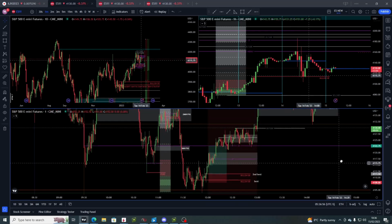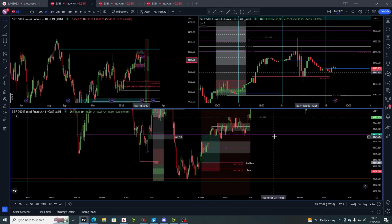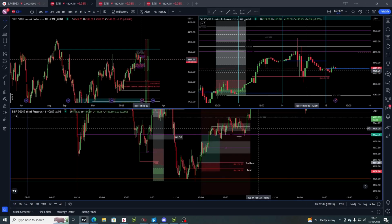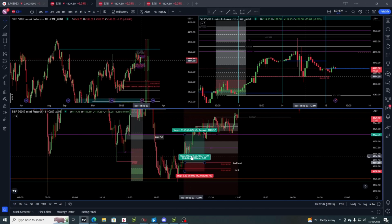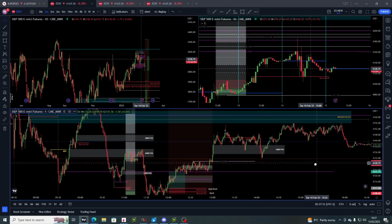So we get this consolidation during the lunch hours. As I say, don't trade through lunch; it's a complete waste of time. However, if you'd got in here, you would have just been in your trade pre-lunch. You would have just been riding it out. Okay, I wasn't actually at my screen to take the trade, but this was an absolutely valid trade, and you would have just held it right through to the PM session.